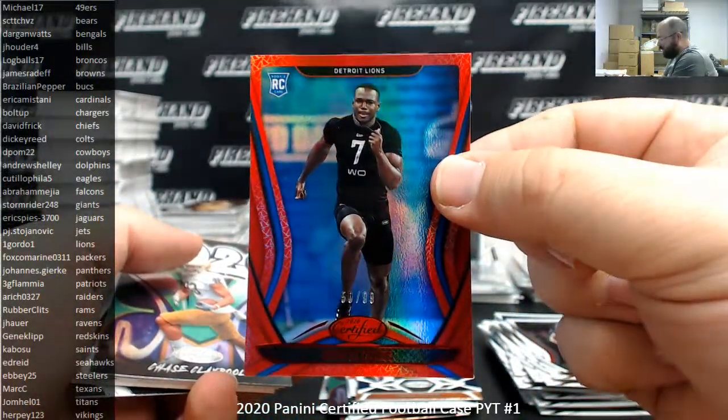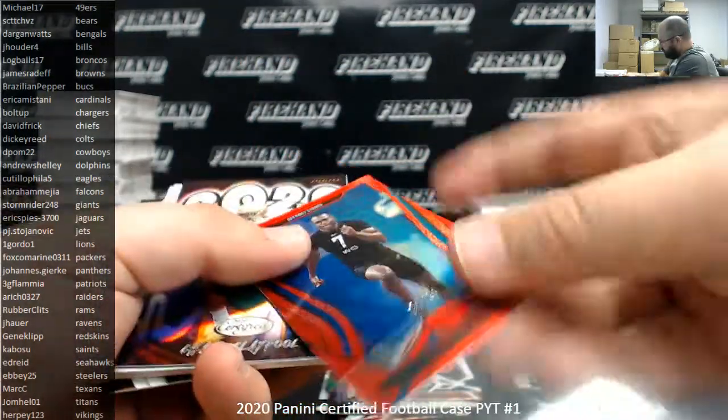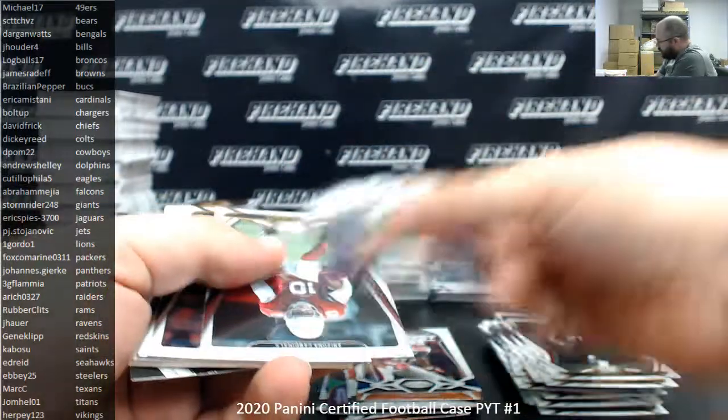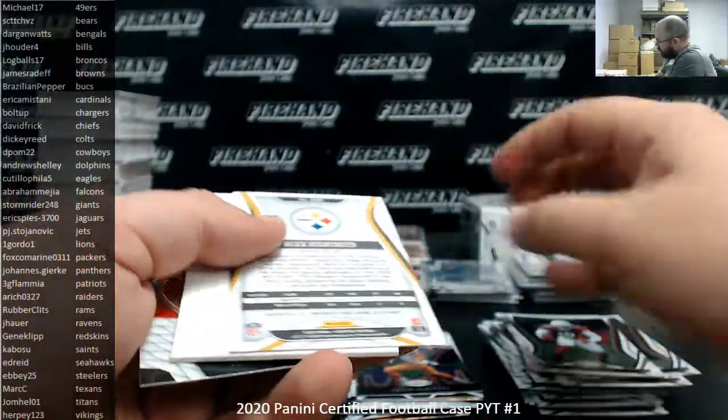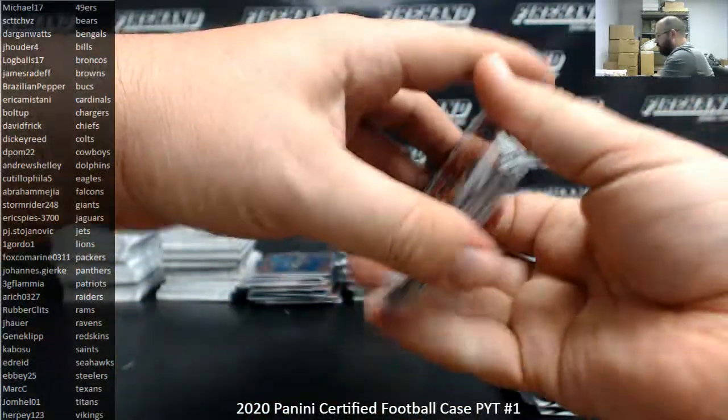Red for the Lions, 99, Quintez Cephas. Lions going to Shawnee. Alex Highsmith, number to 399. Okay. Got one box to go, guys.